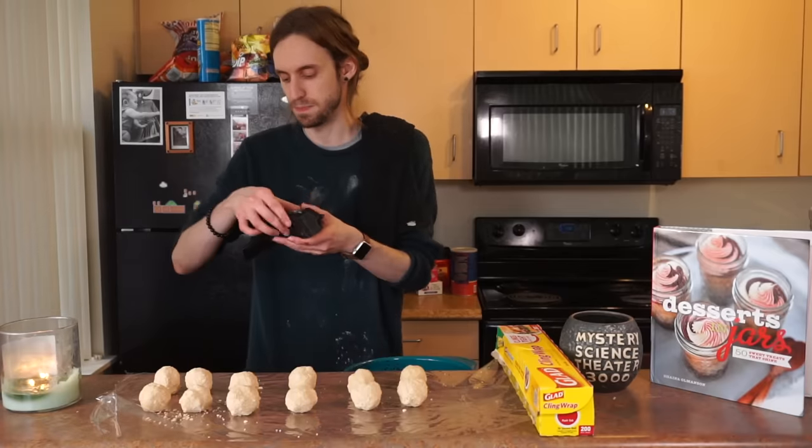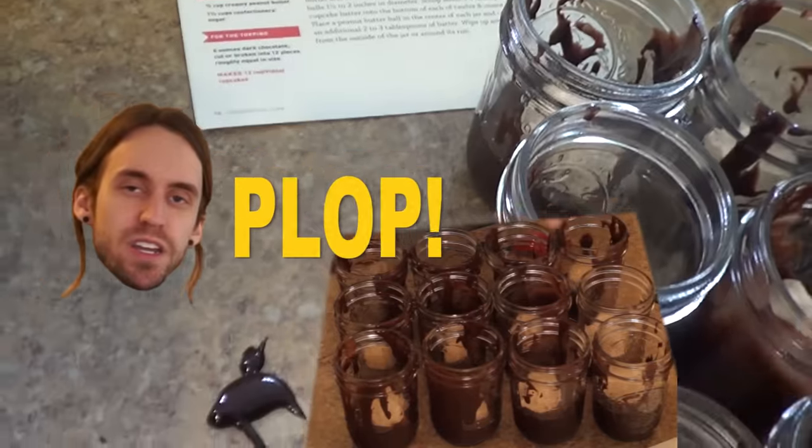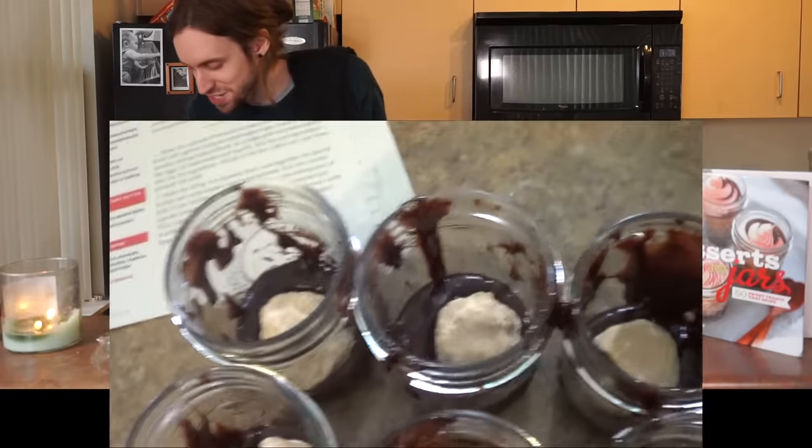So now we get to plop some balls in the jar. Plop, plop, plop, plop, plop. There's our peanut butter surprise. Our surprise for the children.